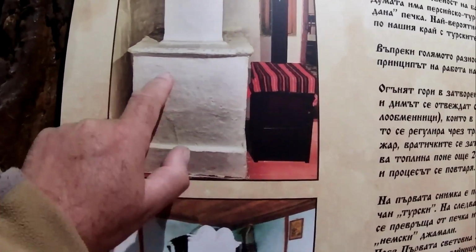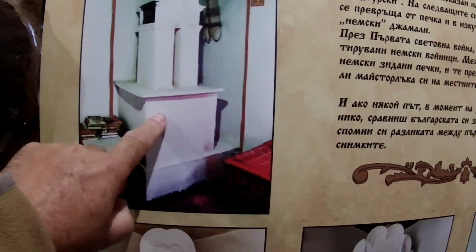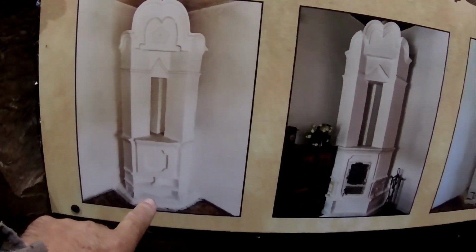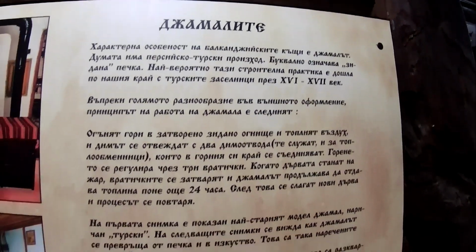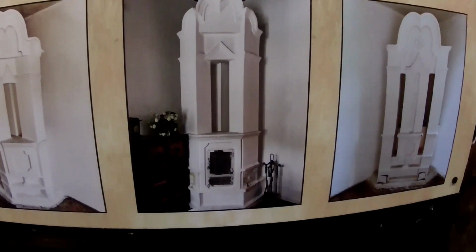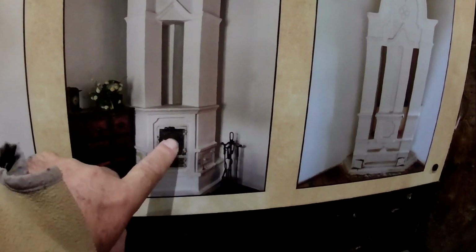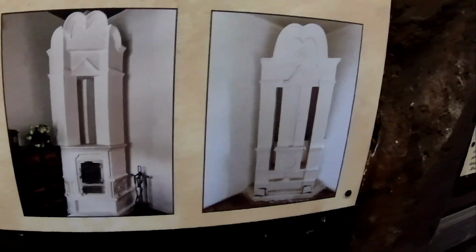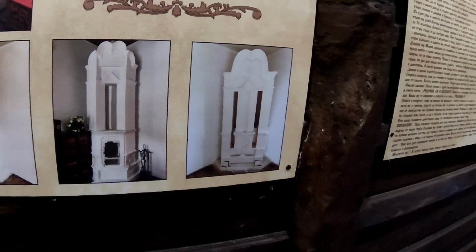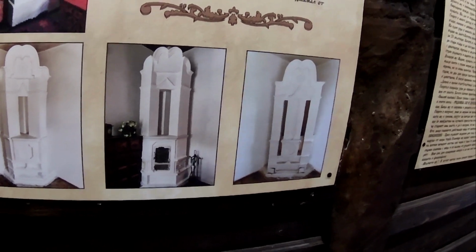This is an old style heating system, a Jamal, which is all that says. Jamalite. Which you stoke a small fire in there and it heats the whole thing up, which stays warm for ages. Got lots of brickwork there. Feels like an old-fashioned wood burner, I suppose, where the metal stays warm.